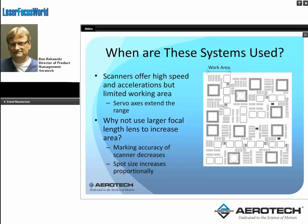So now that we know what these systems typically look like, the next question is, why do I need to use them? The image on this slide shows a pattern comprised of many small features scattered over a large area. The area to be processed is much larger than the field of view of the scanner and is indicated by the blue outlined box. The traditional approach to marking this object is to expose the part of the material under the scanner, move the material to the next area, and then repeat.